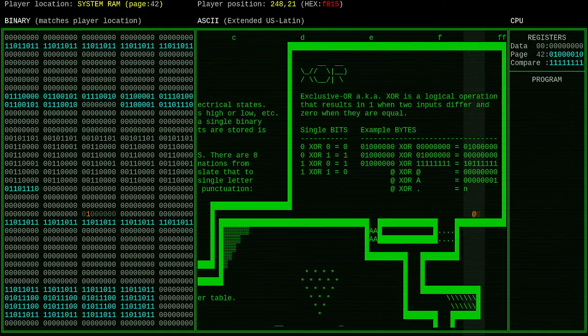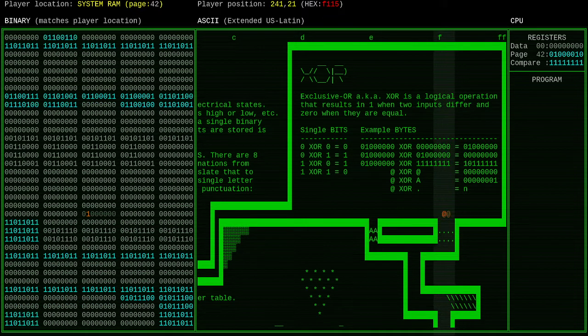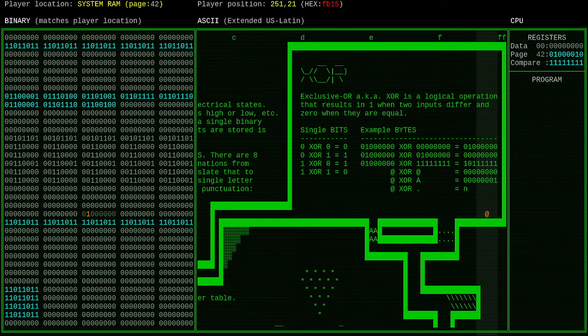All right, XOR, exclusive OR. XOR is a logical operation that results in 1 when two inputs differ and 0 when they are equal. This is a concept that students in my classes do need to learn, particularly when we get to things like reverse engineering and so on. So that is what a XOR is. That is accurate. Let's see their table here.